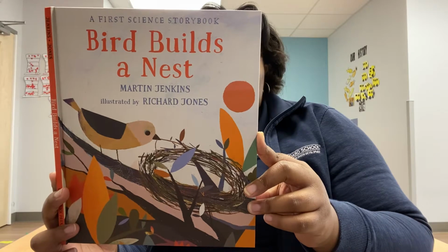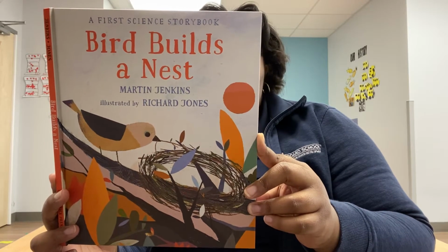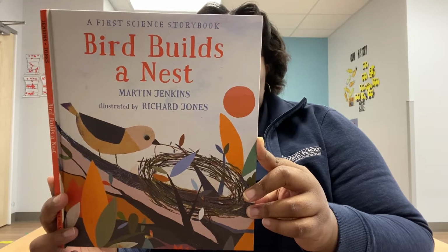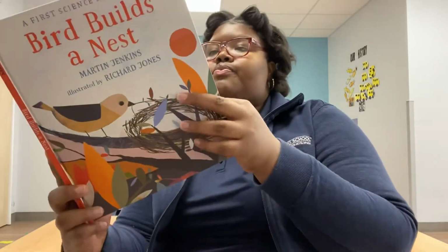Gravity is a force that pulls objects toward one another. Earth's gravity pulls objects towards the earth, which makes things fall down when they are dropped. Here we go.